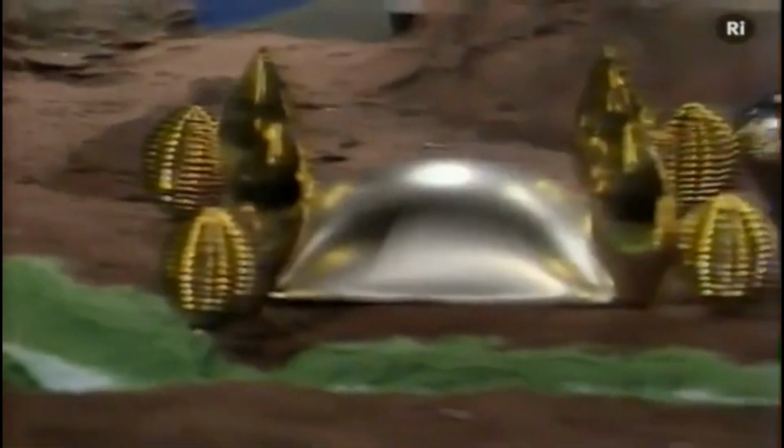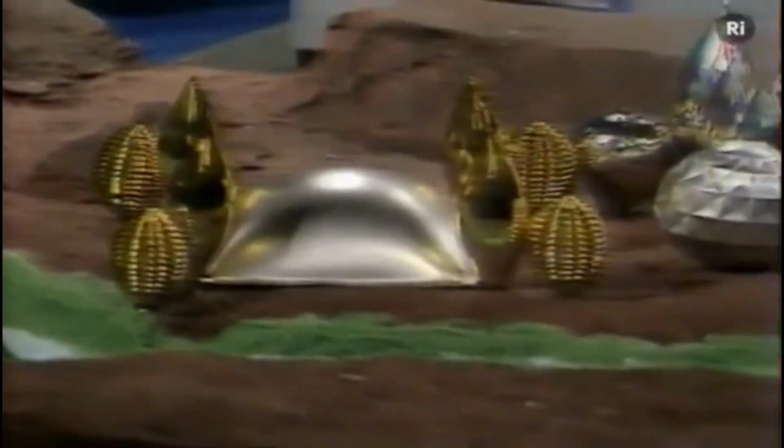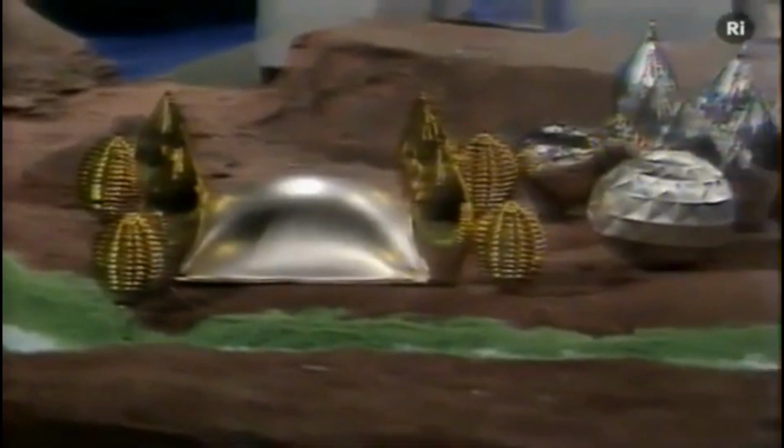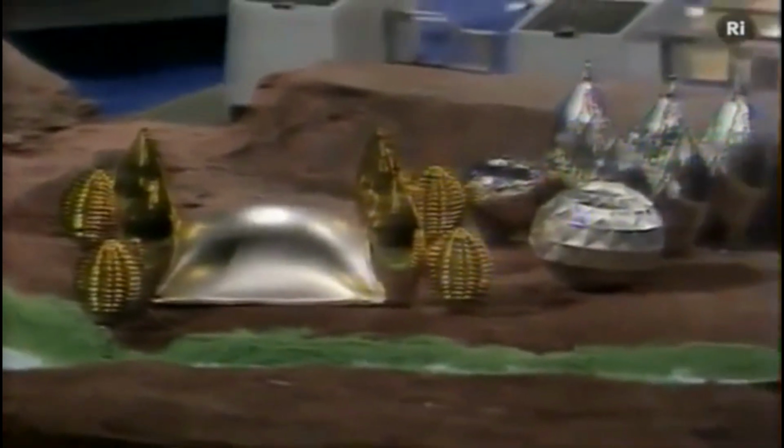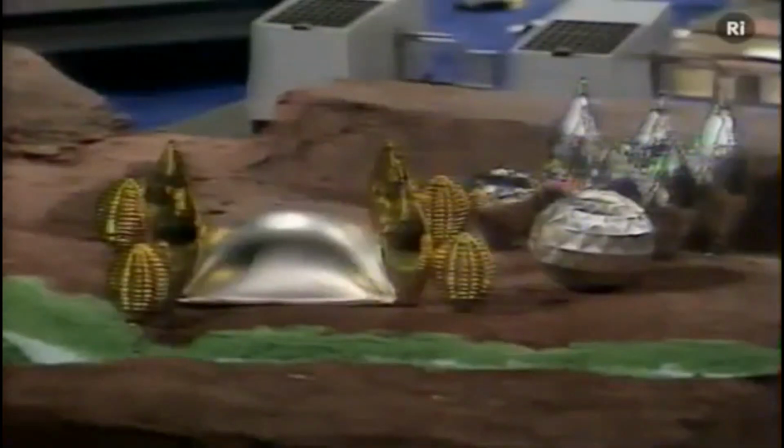Old Christmas ornaments, I believe Mr. Coates has told me they are, but they here represent an exotic Martian city. And people, around the turn of the century, seriously believed, and it's not an impossible idea, it's not ridiculous, but they seriously believed that there were high civilizations on Mars.